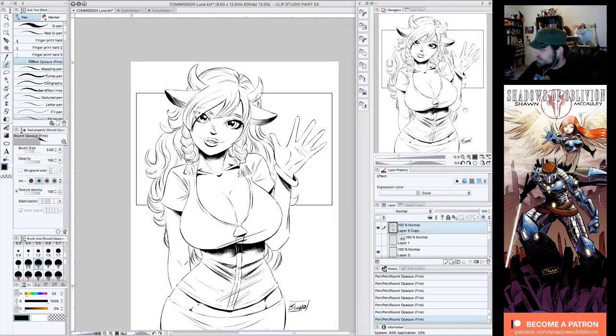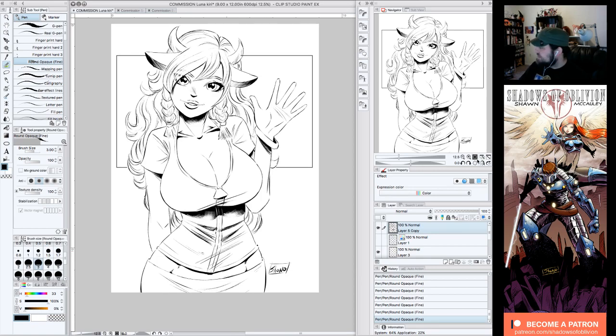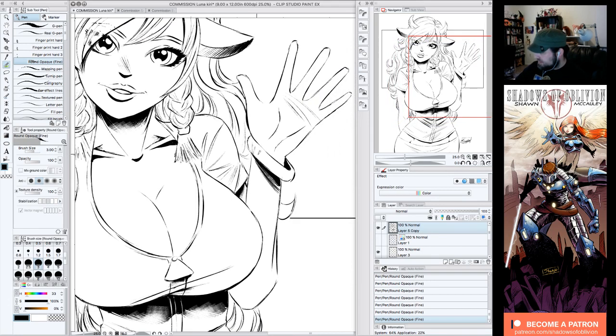I'm probably not going to put a lot of values. Probably just simple tones to distinguish the different forms a little bit better. But who knows? Sometimes I get carried away. I really like what I'm working on, and then I decide I'm just going to go all out on it. So who knows? I guess we'll find out once I start doing it.